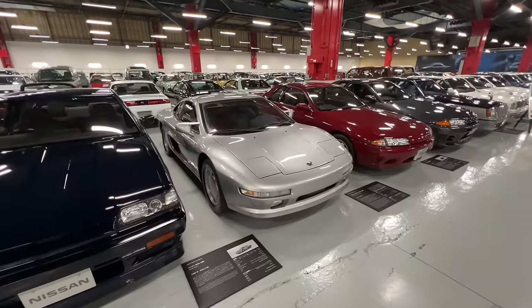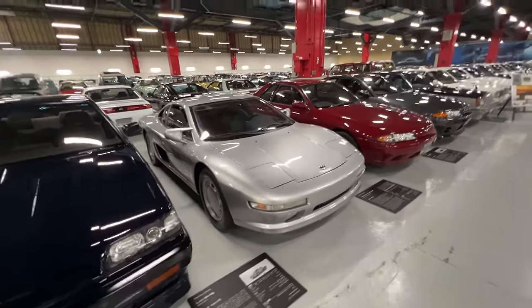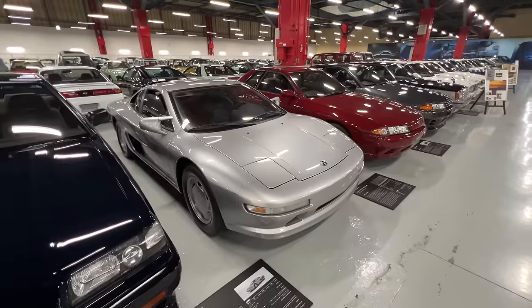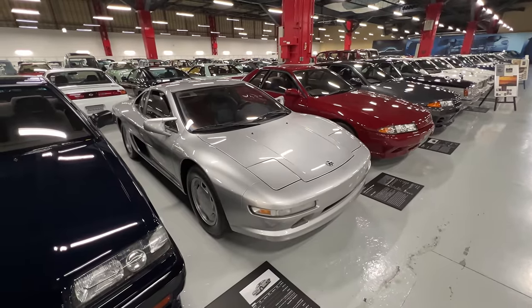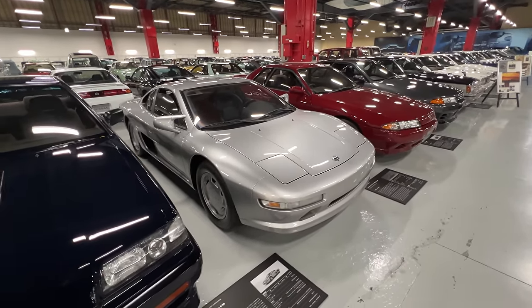So of course, before we actually got to the R32 GTR, there was this. This is a very special car. This is the Mid 4 version 2. This is kind of like a prototype, a design phase, a study of technologies.